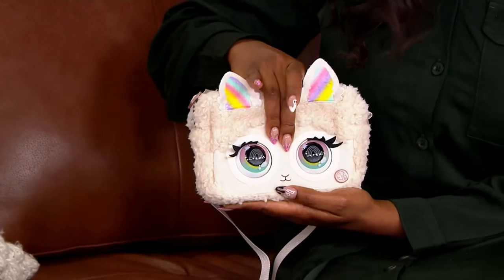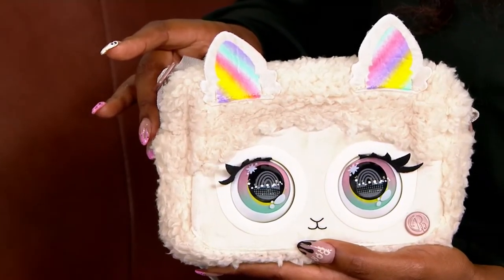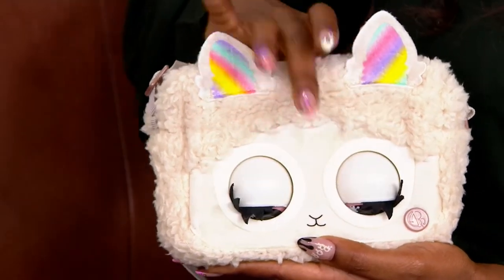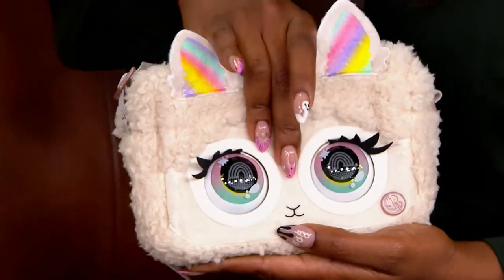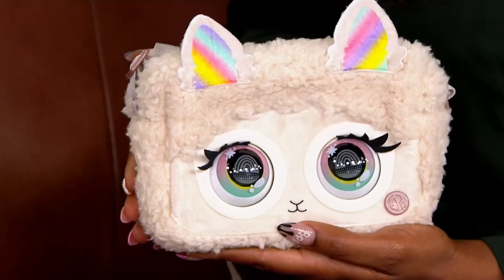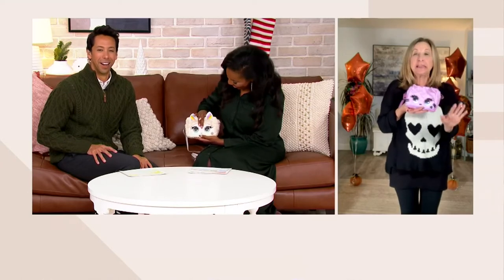The llama, very adorable, but kitty, sassy, sassy. Let me tell you, this kitty cat has sass in its meow and attitude. It purrs, it sighs, those eyes. My kitty cat has whiskers that equal those eyes that are adorable. It's so cute. So it has different play modes.